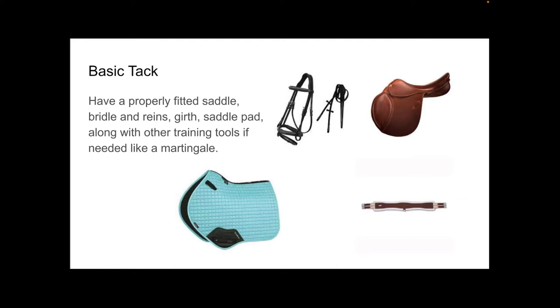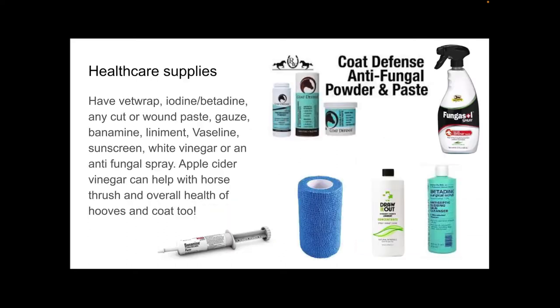And then any other training aids that you need, like a martingale or side reins or draw reins, whatever you need, go ahead and get those.